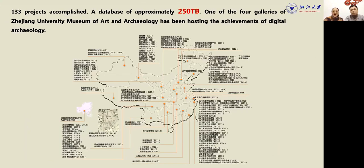This is the map for our projects from the past 10 years. 133 projects accomplished. A database of approximately 150 TB. One of the four galleries of Zhejiang University Museum of Art and Archaeology has been hosting the achievements of digital archaeology.